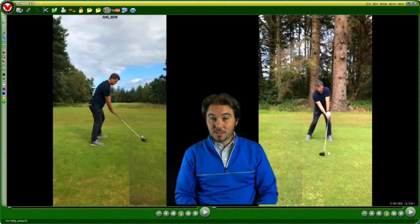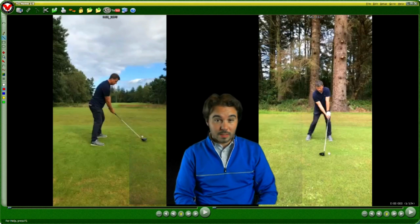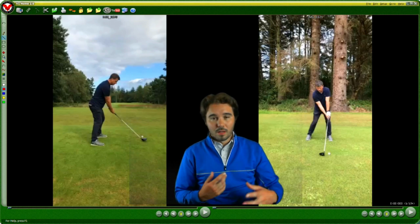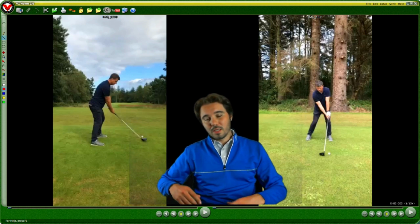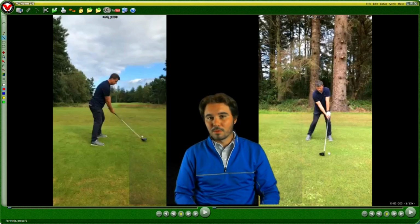For speed, it's actually the same. You are saying you were hitting about 100 miles per hour. You have a pretty strong build. I think you should be hitting 105, 110 soon when we get a better use of your lower body, so you can use what you're doing well with the upper body.